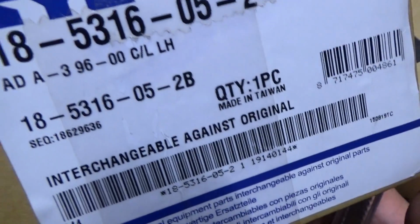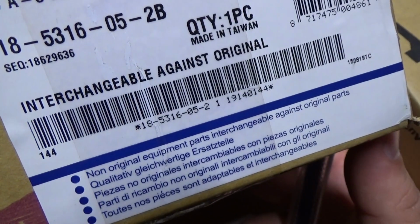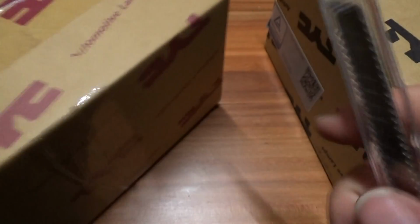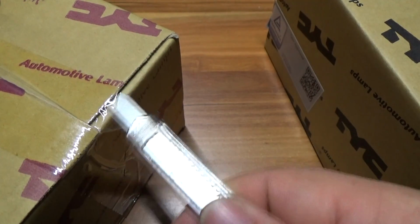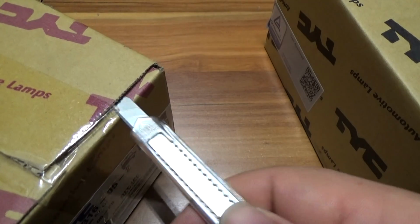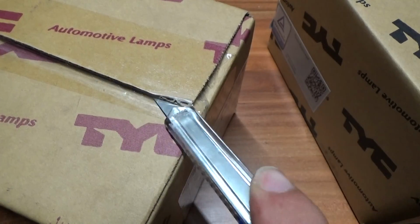Well. Audi A3 8L, made in Taiwan. It's Audi. Oh yeah. Oh yeah.